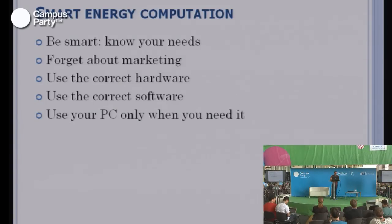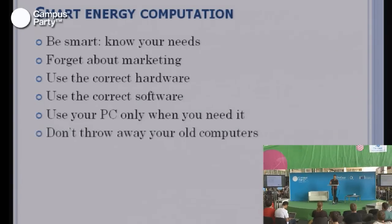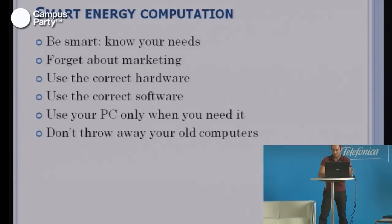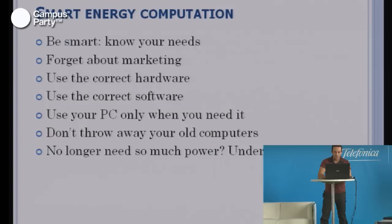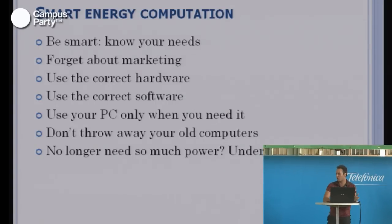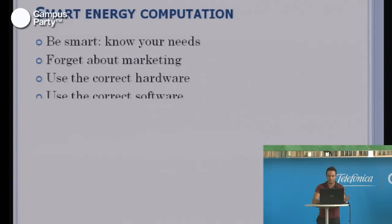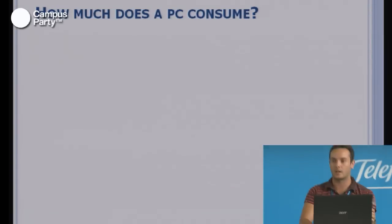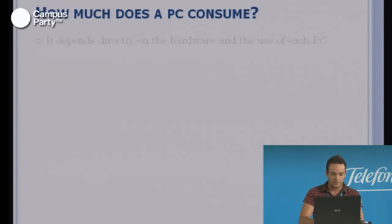About recycling, when you use a PC, use it only when you need it, that's obvious. And the best recycling is using your old computers, not throwing them away. That's not recycling at all. And when we have a computer we just bought but no longer need so much power, we can always underclock it. It's safe and it will consume less.